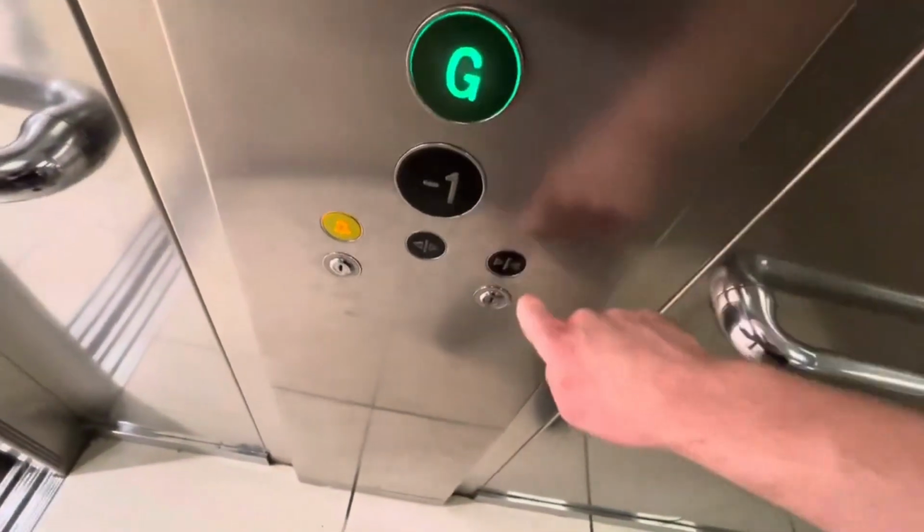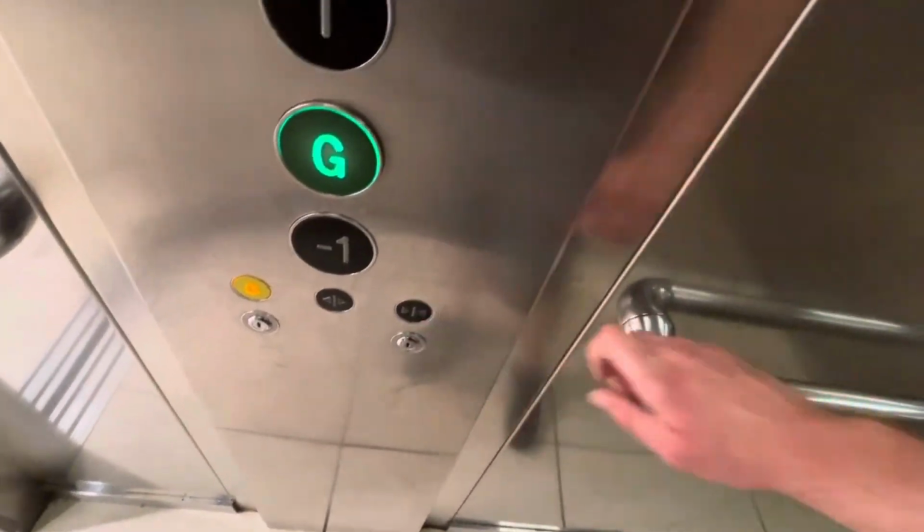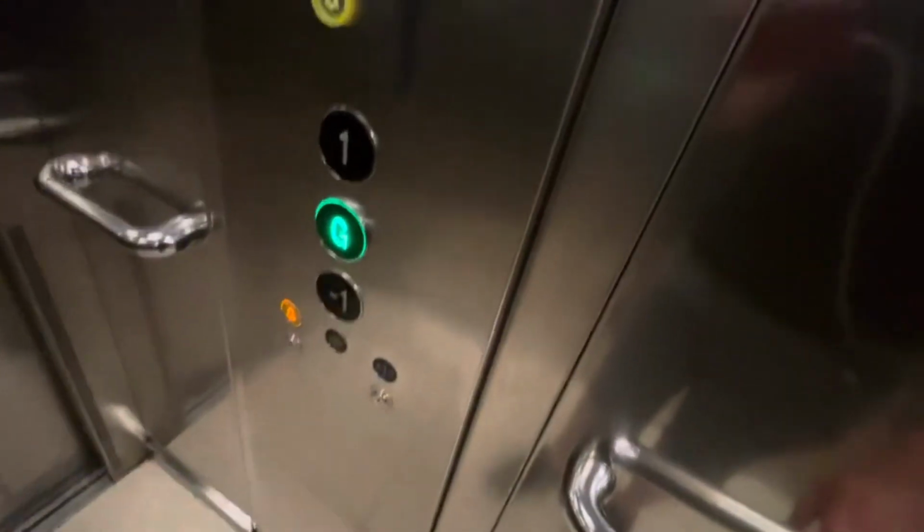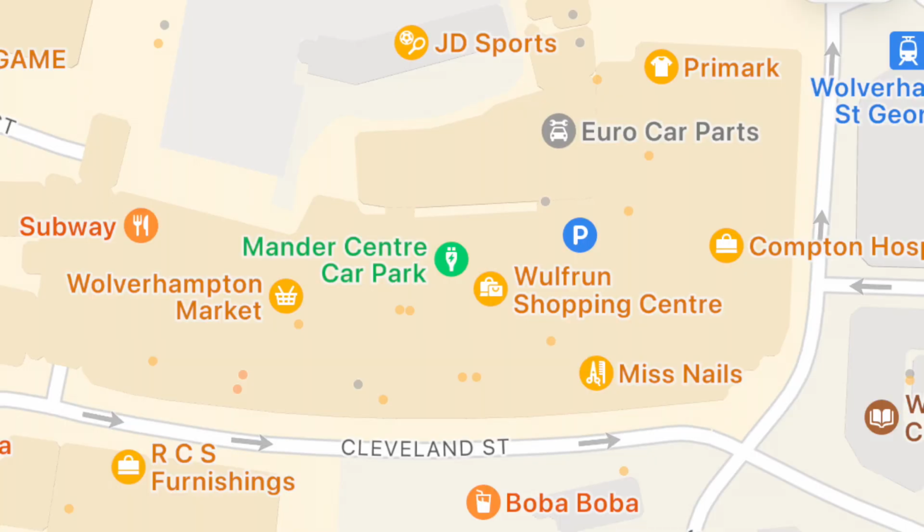Let's go back down to ground. There's actually goods lifts next to this lift on the first floor, but they're for staff only. Going back down. And back at ground. Ground floor. Wait for the doors to open. And that's it.